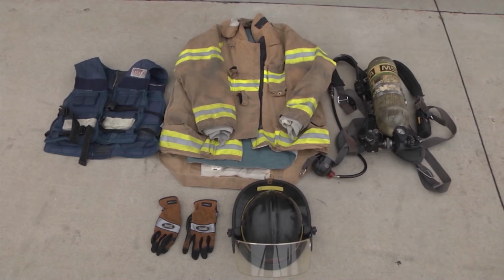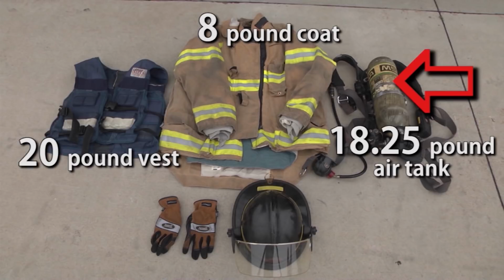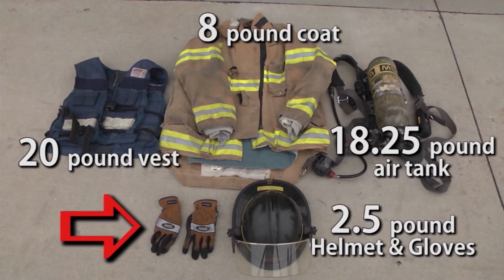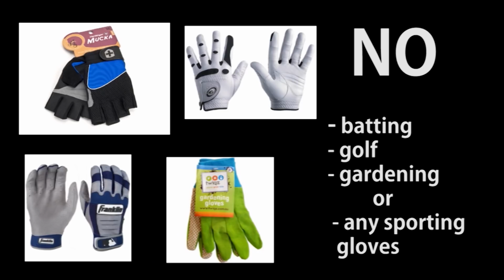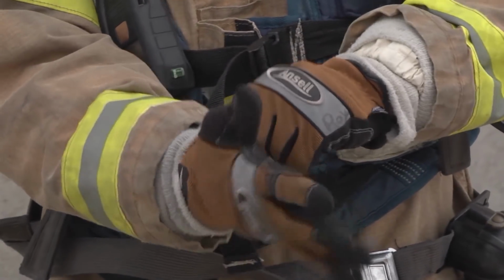For the test, each applicant will be outfitted with an 8-pound coat, 20-pound weighted vest, 18¼ pound air tank, 2½ pound helmet, and gloves. Candidates will not be allowed to wear or use their own equipment except for a pair of gloves. The gloves need to be leather and are subject to approval. Batting, golf, or gardening gloves are not acceptable. If the candidate does not bring their own gloves, a pair will be provided for them.